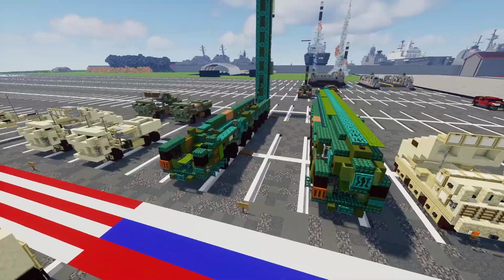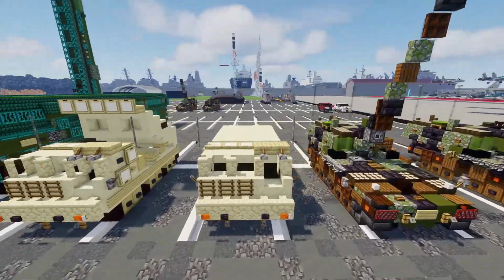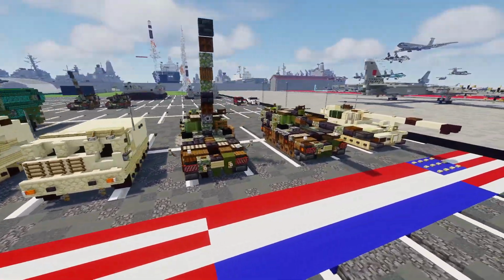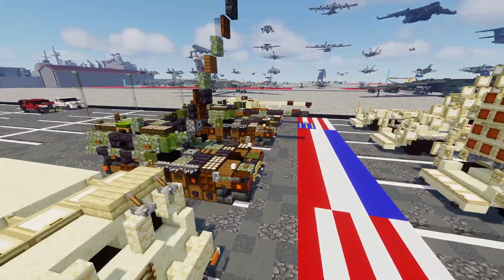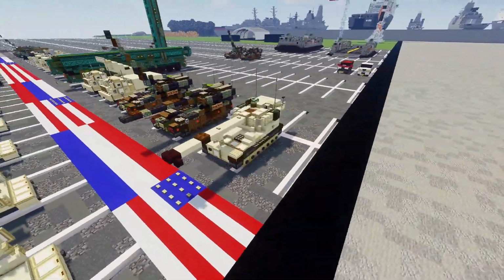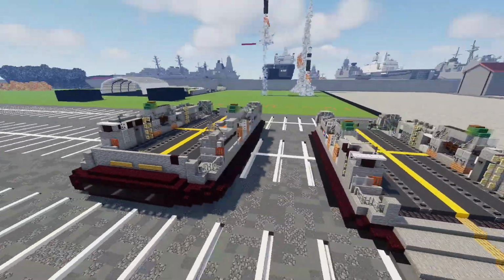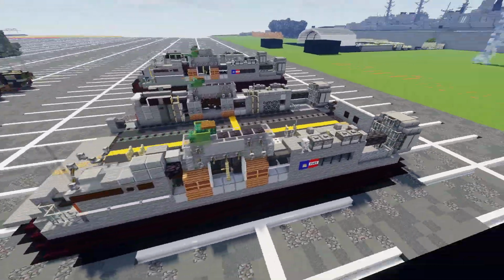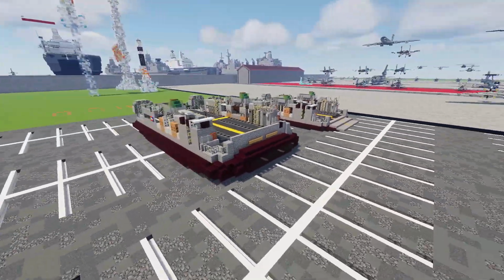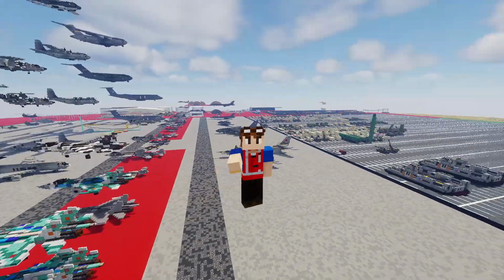Yeah, some kind of ICBM like Topol-M. Yep. And then the M270 MLRS. And the howitzers, Panzerhaubitze 2000, I think. And probably M109 Paladin. And then here are some LCACs, some hovercraft by the US Navy for landing on beaches and stuff like that. But yeah, I hope you guys enjoyed the video and give a spotlight on MartatjeNL.